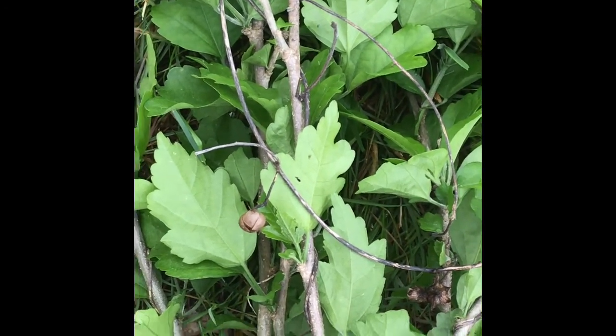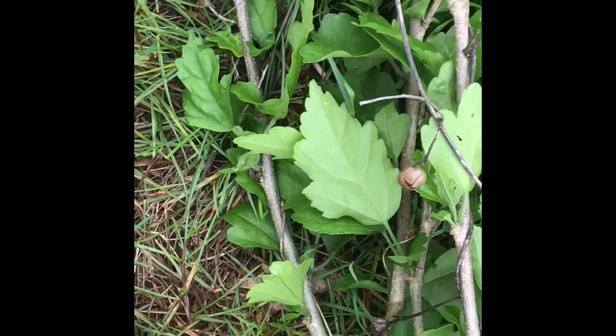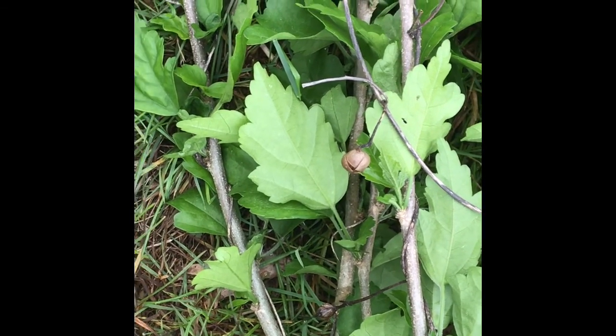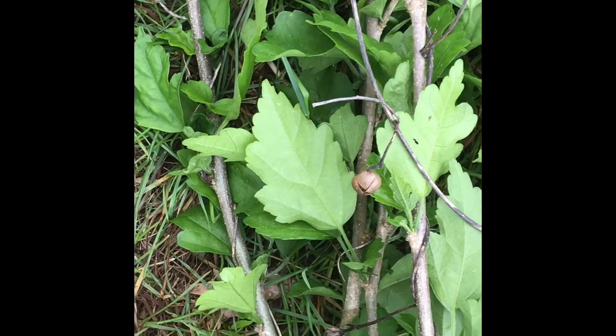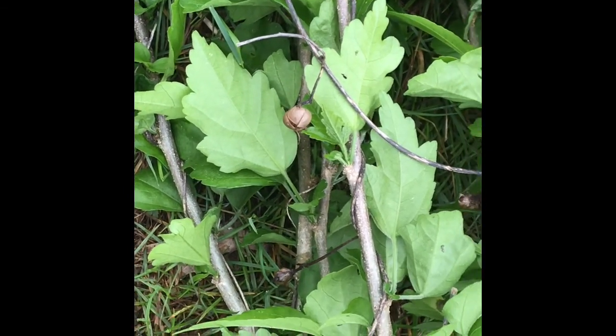Now, yeah, that's definitely a seed pod, or it could possibly be one of the old vines that's wrapped around it. Now that I'm looking at it closer, it looks like it's one of another plant that kind of wrapped around it. But only time will tell.